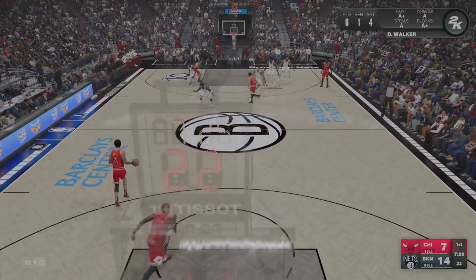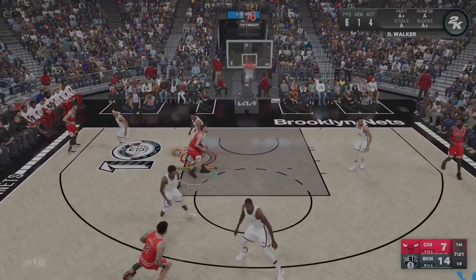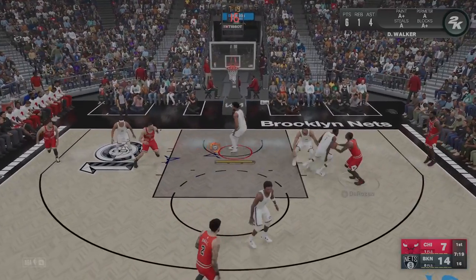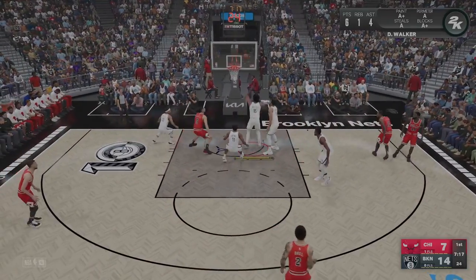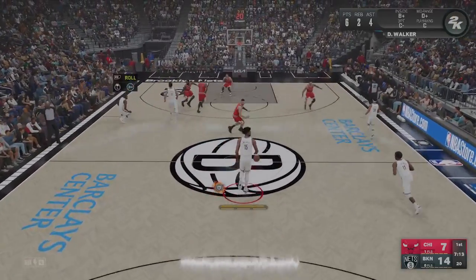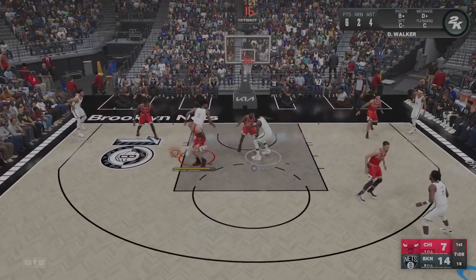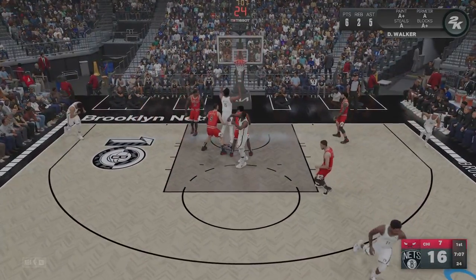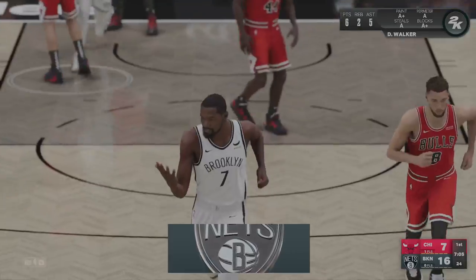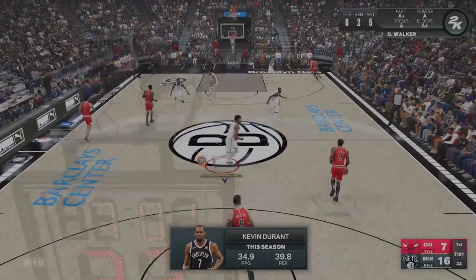Just over 2.5 minutes played here in the first. Pass to Vucevic. Kicks it to DeRozan. Shoots over Durant. The Bulls with another miss. The defense is right there. Quality contest, and they threw him off his rhythm. Walker finds Durant. Yes! Great play by Walker to set it up. Walker's got 5 assists in the game. Chicago trailing here.